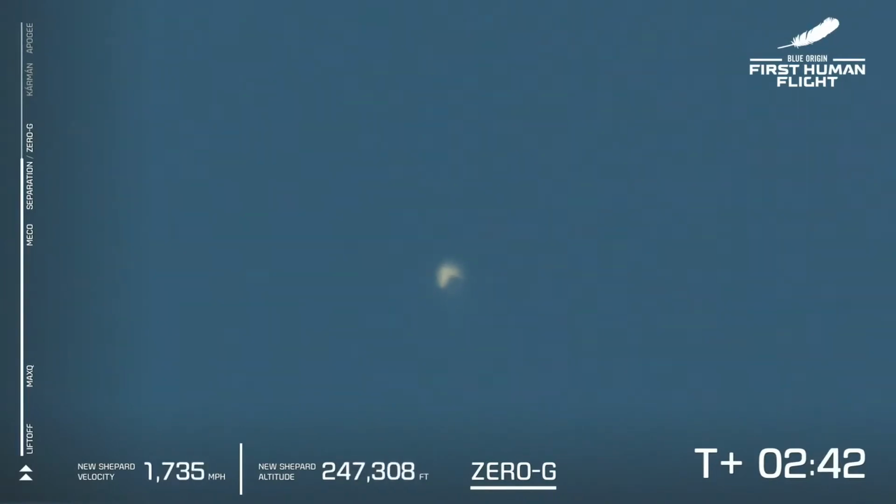Awaiting separation here. And here we are. You can start to see. Stand by. You're going to see the separation of the capsule from the booster itself.